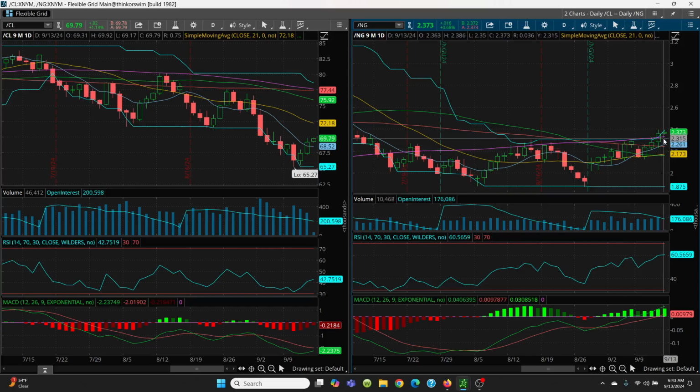Now, you've got to figure your price is now above all your simple moving averages. That's always very, very bullish. Now, even if this pulls back and comes all the way down to this 8 SMA here, I think that would be a good buying opportunity to take a scalp long and take her up higher.